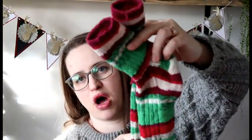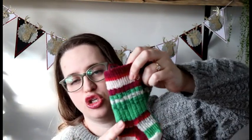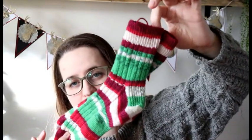So yeah, since last time I finished my sister's boyfriend's pair. So I'll go through them all really quickly. Pair for my mom: 64 stitches, 1x1 cuff, 2x2 leg and foot, heel flap and gusset on a 2.25 millimeter needle. All of these are knit on a 2.25 millimeter needle.